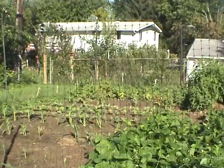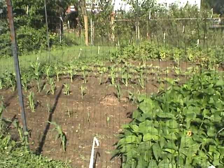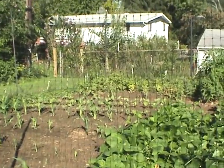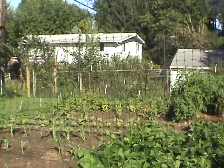We got 3 more rows of beans back there. The corn is doing okay. I'm not that happy with it. It got planted real late. And the peppers are back there. And also the cucumbers are going up, but the darn rabbits keep eating them.